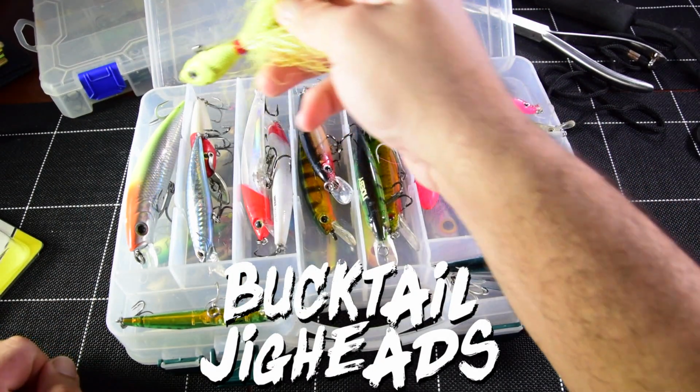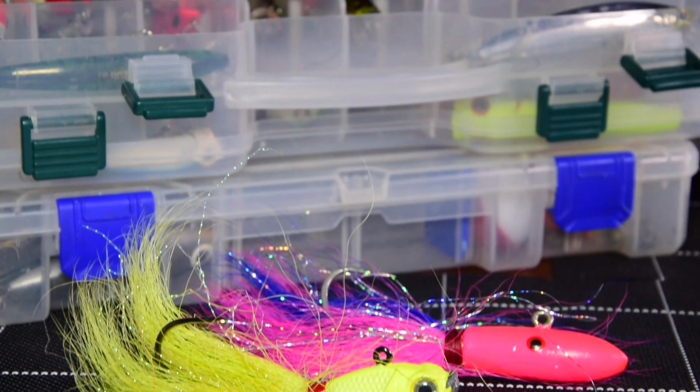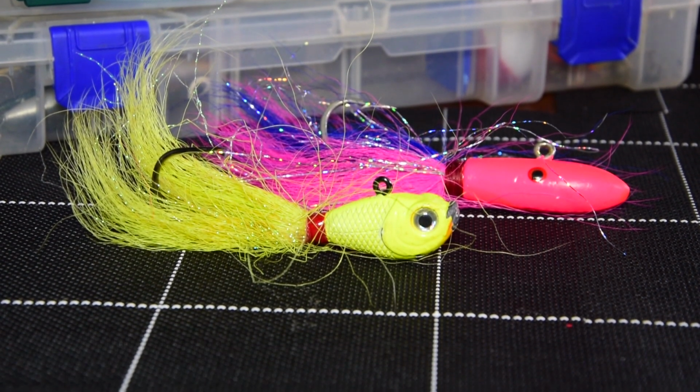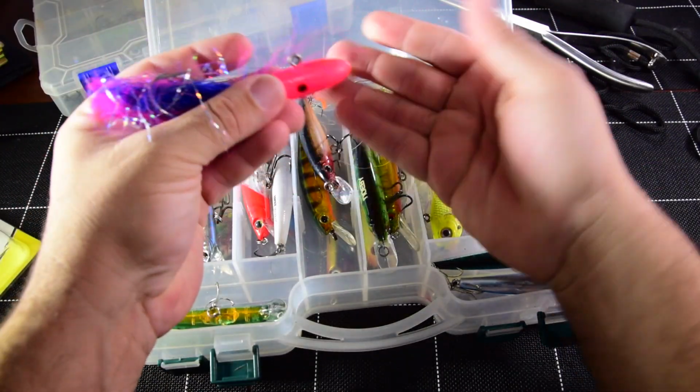Bucktail jigs are great with snook, curvina, and snapper. And you can jig them against the bottom of the ocean or lake.